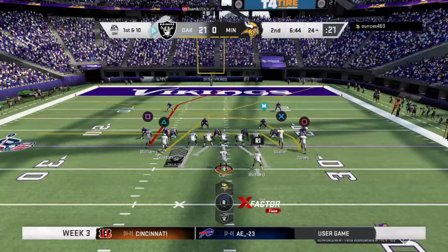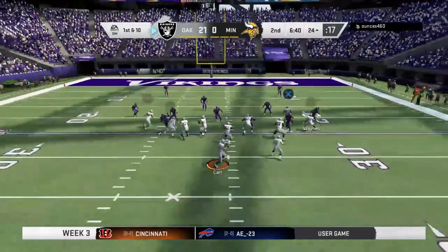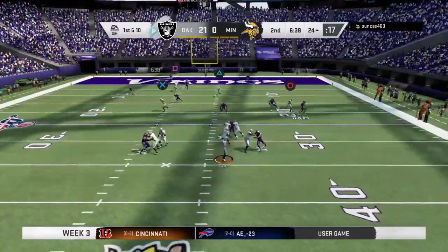Squeeze, double. Express. On first down, Carr.